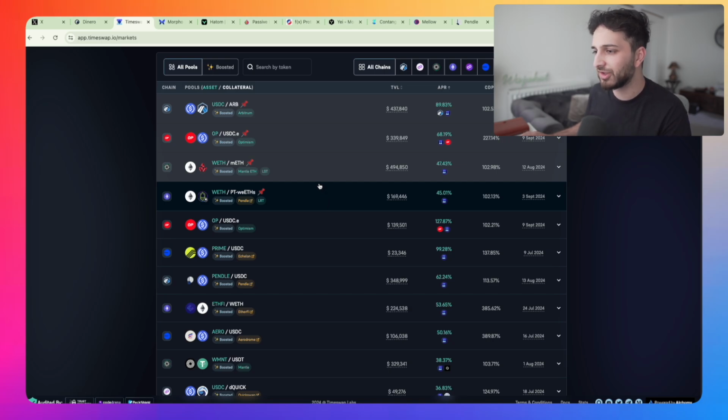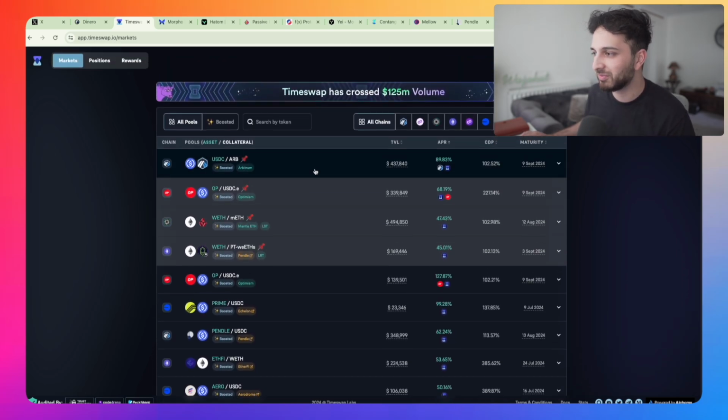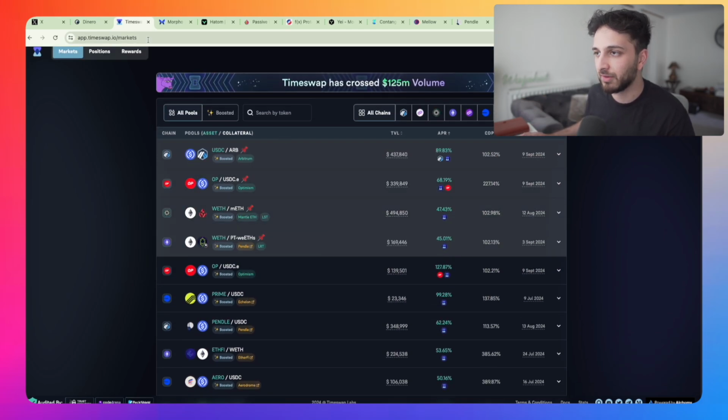Many of these yields do come in the form of the Time token, which isn't actually tradable just yet, but this is a token that you can claim and eventually you will be able to do something with. So yeah, like I said, some pretty good yields across the board. Take advantage of them whilst they're available.